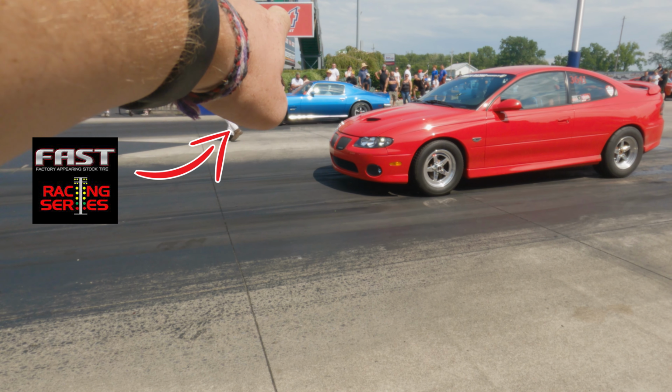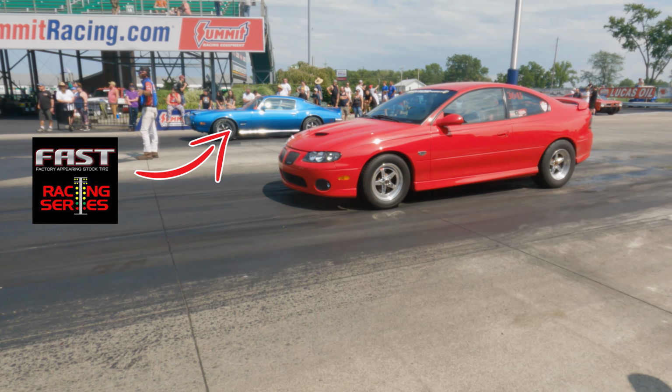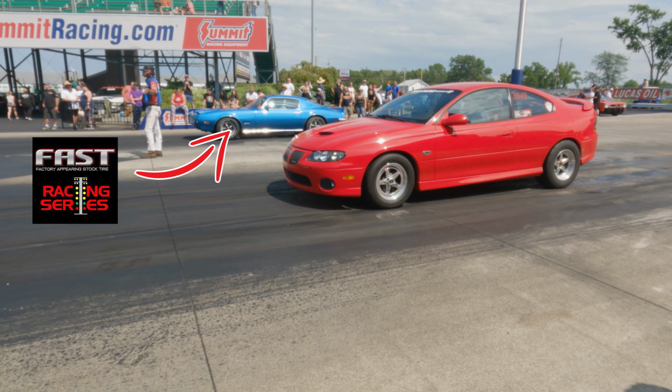He has, but it's silver. That's his silver car right there. That's a Grand Prix, right? No, that's a GTO. Over there.